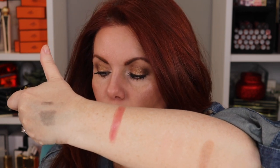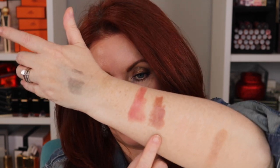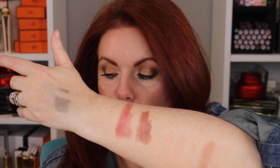Okay, don't buy everything. So this is called Call It A Day. I'll put it like this so you can see it a little better. And that's shade 214. Call It A Day is like this gorgeous, rosy, it's like a rosewood. Isn't that pretty? Sparkly, shiny. I think it looks really beautiful. 204 is Peggy Taupe. So this is 214, Call It A Day. This is 204 Peggy Taupe, which I just think is so pretty.